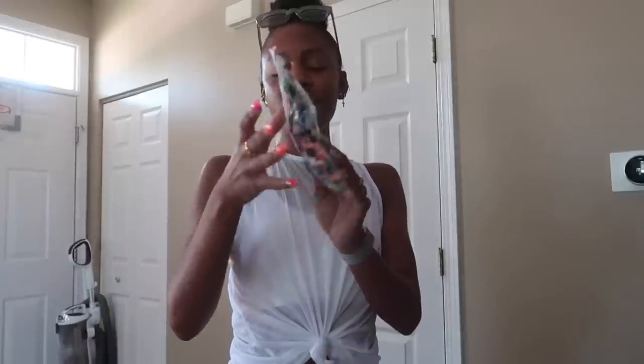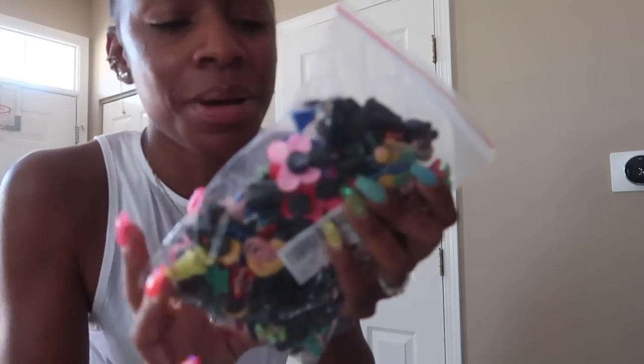There's like all these Disney characters in here. There's some letters, some hearts. I'm so excited about this. I do wanna go back to, if I can't find Toy Story in here, I wanna go back to the Crocs store and get the Toy Story ones.